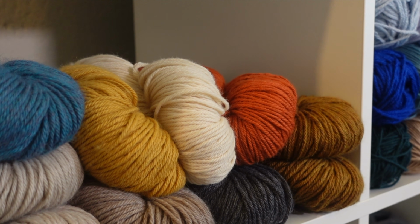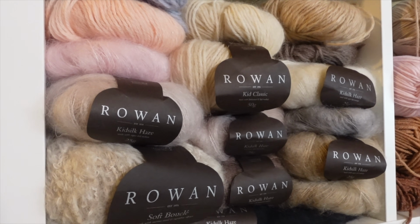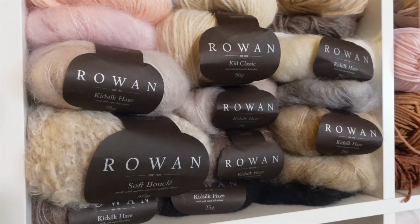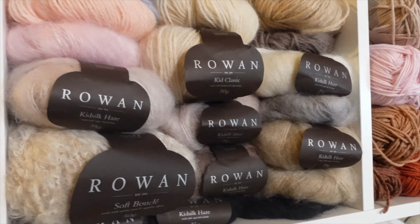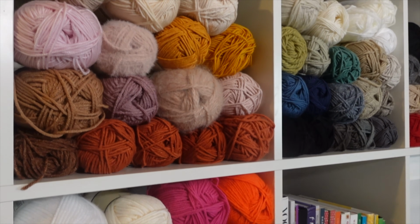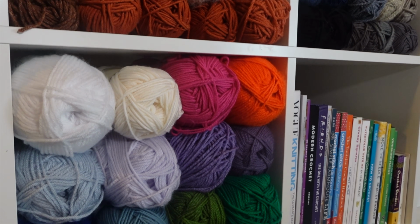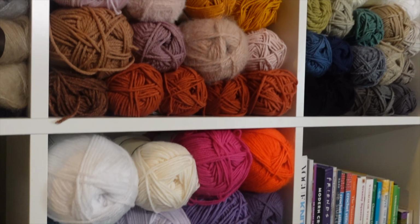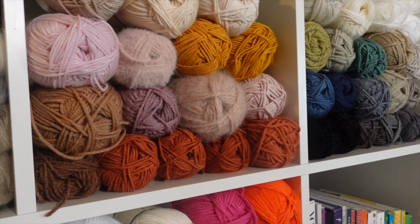This is my Barocco Vintage, and I thought I had a lot of it, and I actually don't. One thing that really shocked me was how much of this Rowan Kid Silk Haze that I have. I don't know how I ended up with all of it, but it's beautiful, and so I'm displaying it. These three little cubbies right here all are just random yarns that I ended up with that don't really have a lot of any, so I just decided to put them out in just a rainbow color, and I think that they look really pretty, and I'm happy to see them even though there's not a lot of one brand.